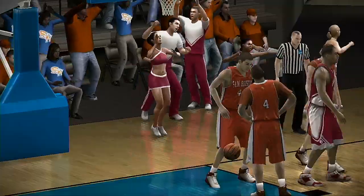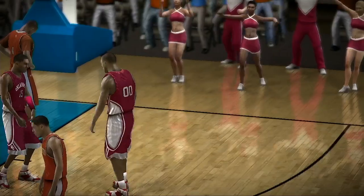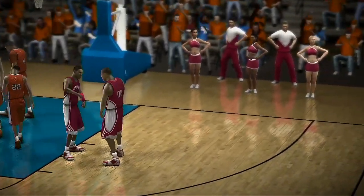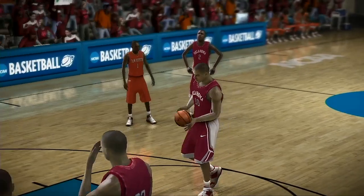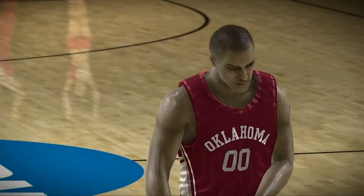Number 00 makes a great move to draw the foul. Those are the types of plays you want a lot of. These kids are on a roll. Look at them celebrating with one another. Hey, why not? It's a team sport, right?